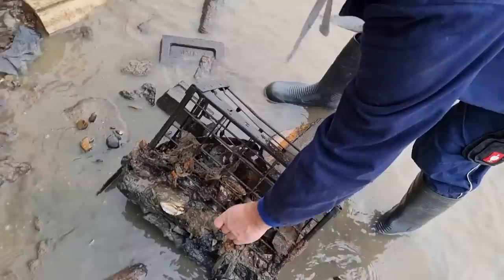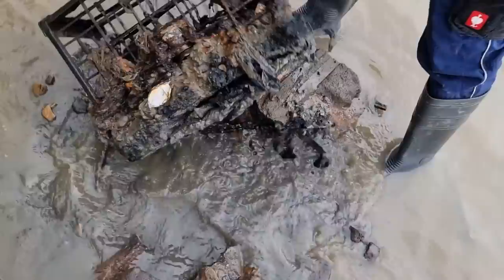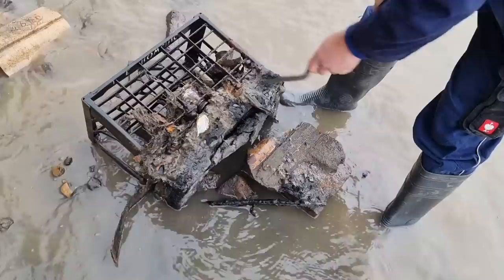What we should do, we should leave it here, let it all wash out. Oh, is there a bottle in there? No, it's a can. Oh, Pepsi can. Okay, sorry. There's a bottom roasted, isn't it? It's not good, mate. That's a shame. Top's good and the bottom's gone. Would have been bloody heavy as well, wouldn't it?